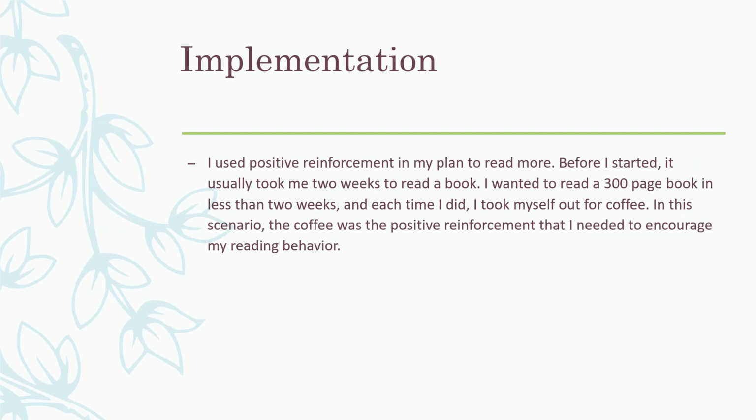So my big plan was that I wanted to read more. When I was a kid, I used to love reading. Like, I could read a book in like 2 or 3 days. But as I've gotten older and I've had to work and I've got school, reading is something that I thought of as a chore. And so I wanted to start viewing it more positively.